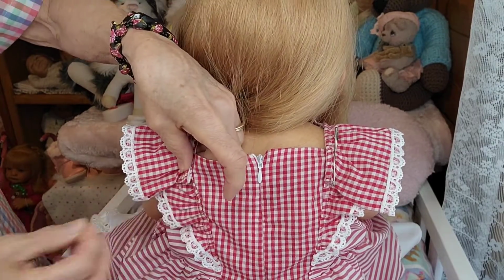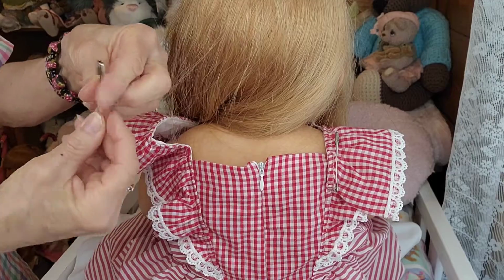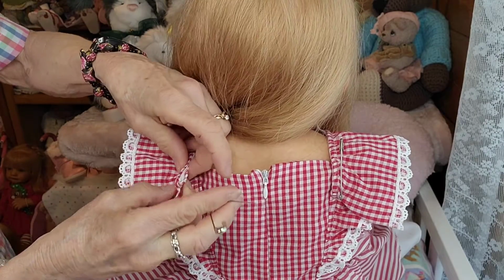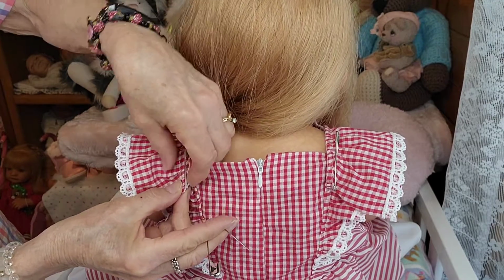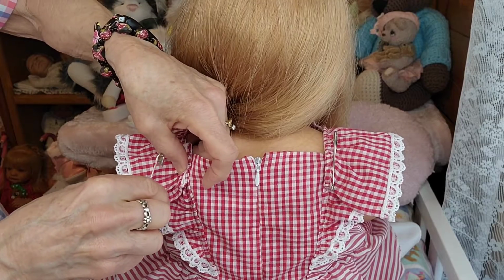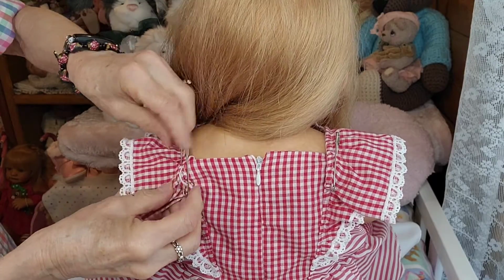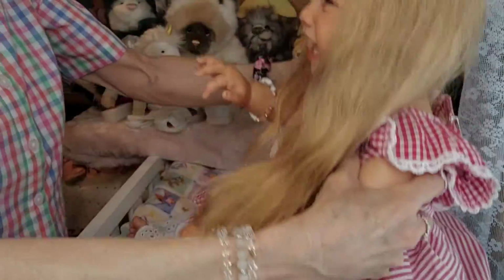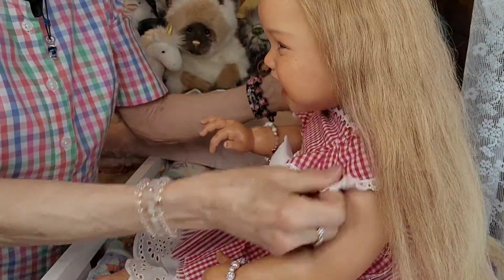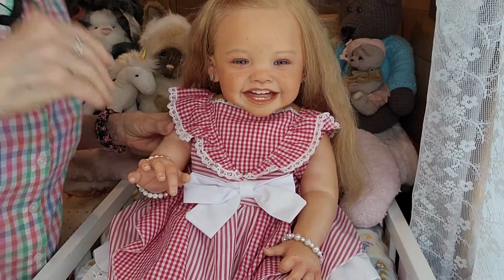I also have the Cami sculpt, which is her big sister, and this might fit the Cami sculpt better than Maggie Mae, so I'm not going to make this adjustment permanent. If it fits Maggie Mae, or if it fits her sister, then I don't want to have to undo the sewing. But see how it really looks nice now. Wasn't that easy? That was an easy fix.